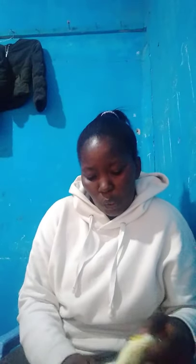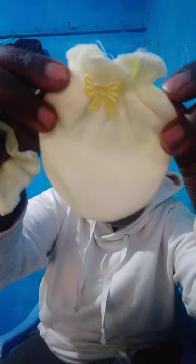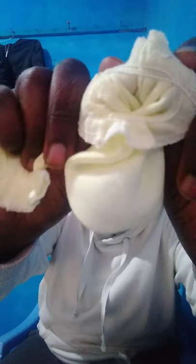Personally, I thought it's expensive, because honestly, guys, let us see what is inside. It's very small and very light. You see, guys? So this is where you are. Yes, that is where you enter the baby's hand.